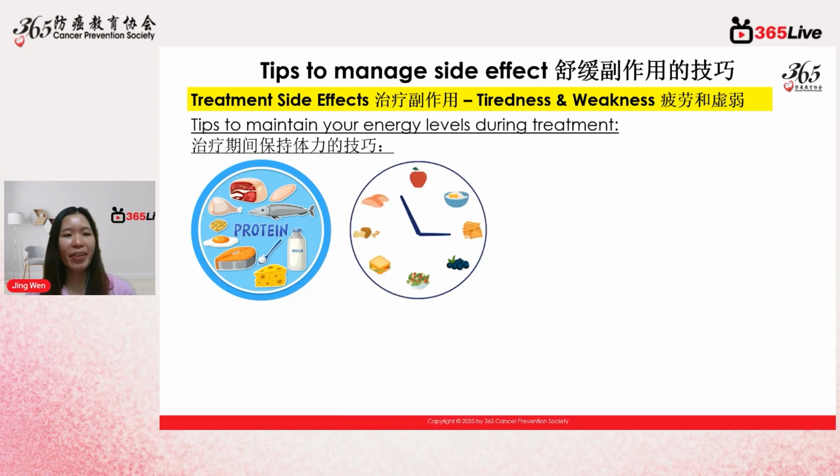Okay, so other than protein food, what else can we do? Let's say since you have lost your appetite, today, for example, you order a plate of chicken rice, definitely you can't finish one whole plate. Maybe you can just finish half a plate of the chicken rice only, right? Because you have been losing appetite, you don't have energy, you don't have the desire to finish everything, which is okay, which is normal if you really experience this kind of side effect.